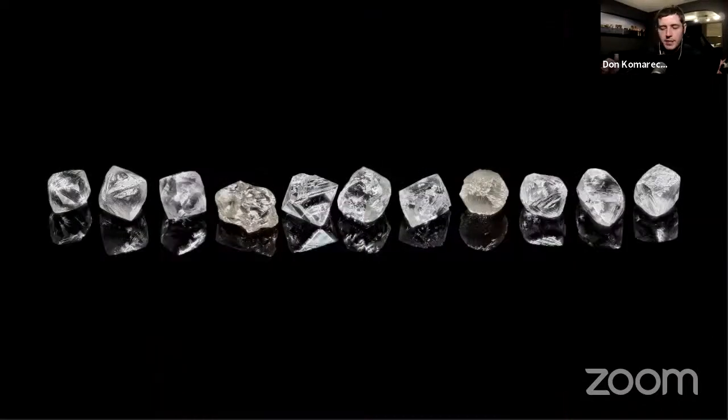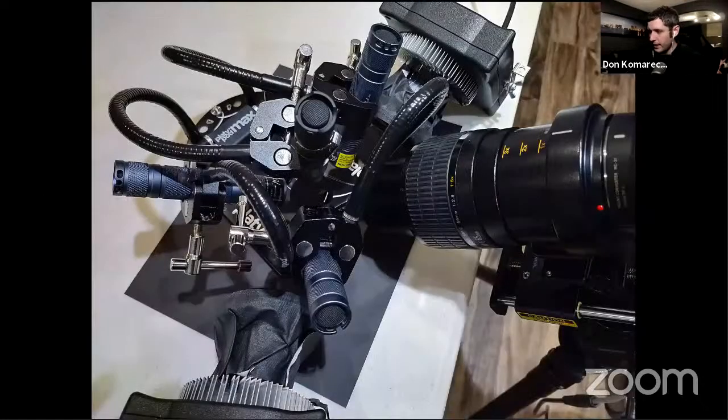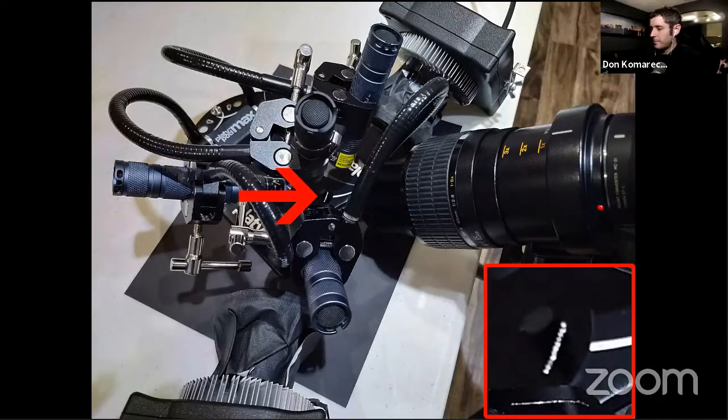For example, take this row of diamonds. And diamonds are actually an inexpensive subject. You can buy little baggies of them for $40, hundreds of them, and they're all impure and rough. And so this setup looks rather intimidating, right? But it is this tiny little row of diamonds that you see there, surrounded by ultraviolet flashlights.